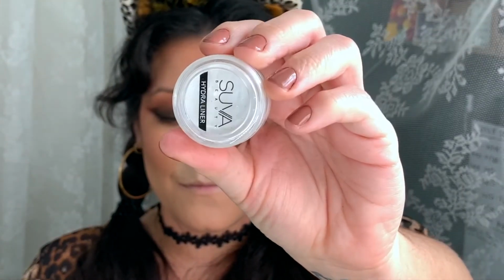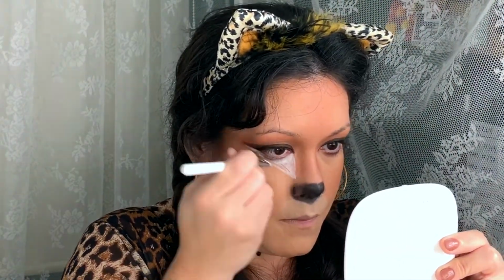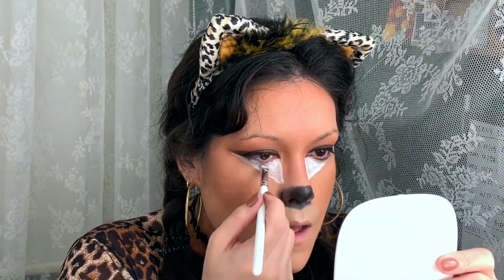Now I'm going in with a Suva Beauty Hydra liner in Space Panda, and in this shape, as you can see, I'm just applying 2 layers of the Hydra liner. The Hydra liner is a little tricky just because it is a little temperamental. You got to be consistent with how much water you add to it. Obviously, the more water you add, the more liquidy it is, and the less opaque it is. The less water you add, the quicker it dries also, and the more opaque it is.